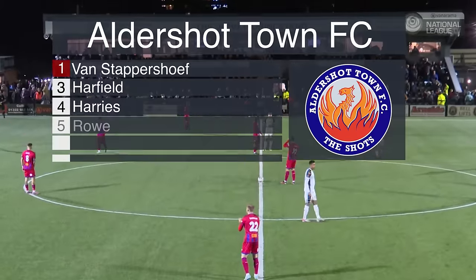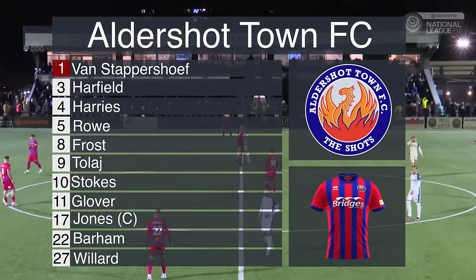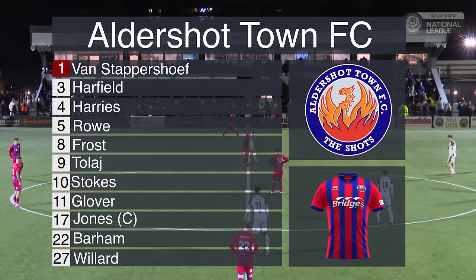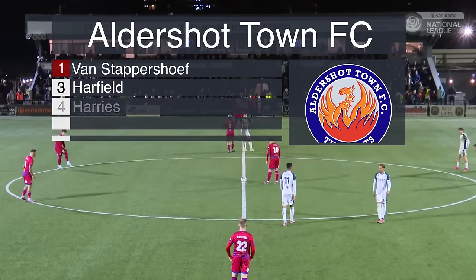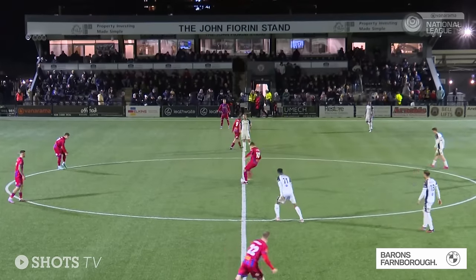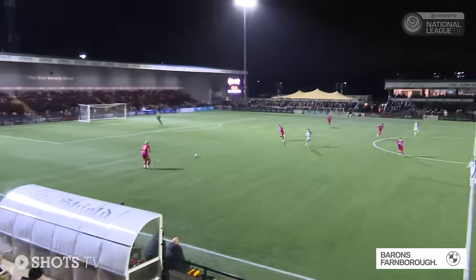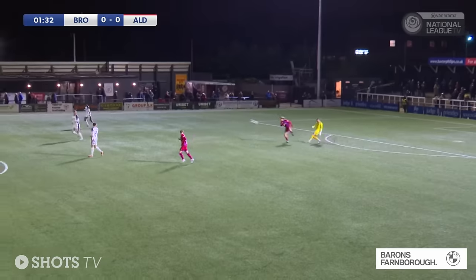Shots line up. Van Stappershoof in goal, Harfield, Harries and Coby Rowe, the centre-backs. Glover and Aaron Jones, the wing-backs. Willard and Frost in the centre of midfield. Stokes playing behind Tolaj and Barham. To take the sound out of our ears that we're hearing from the studio, as we're not on the radio tonight, we're underway here at Hayes Lane.